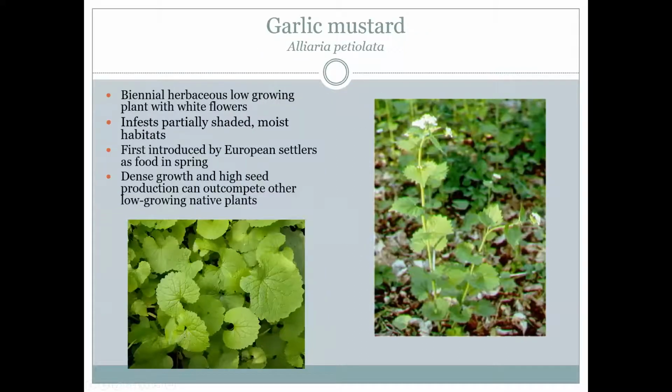Moving on to garlic mustard, another prohibited plant for sale, transport, or movement.